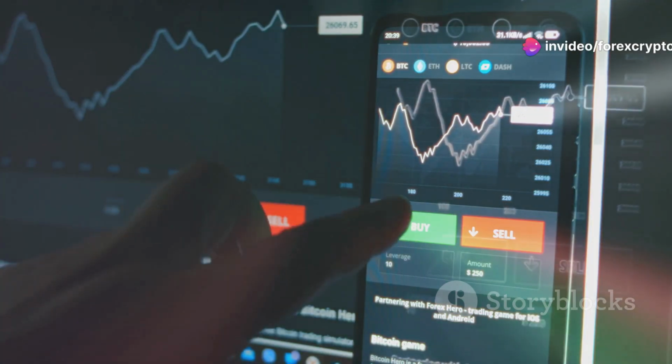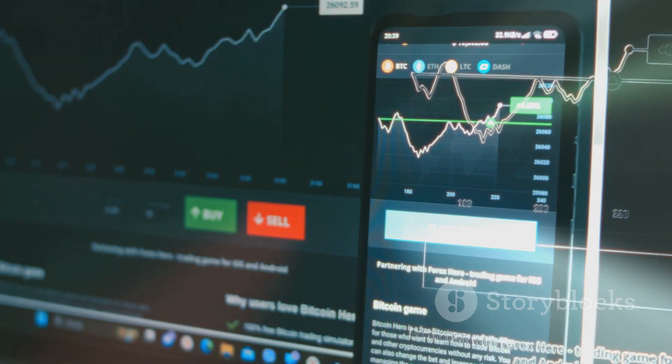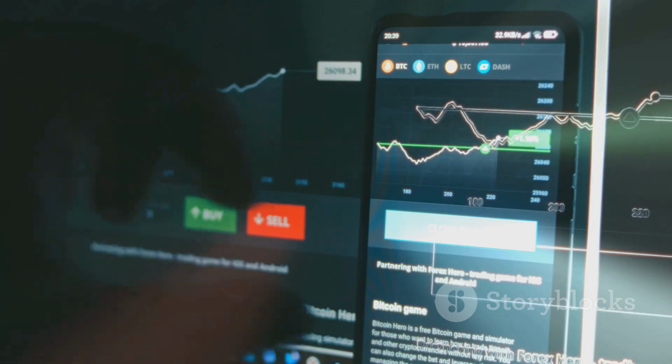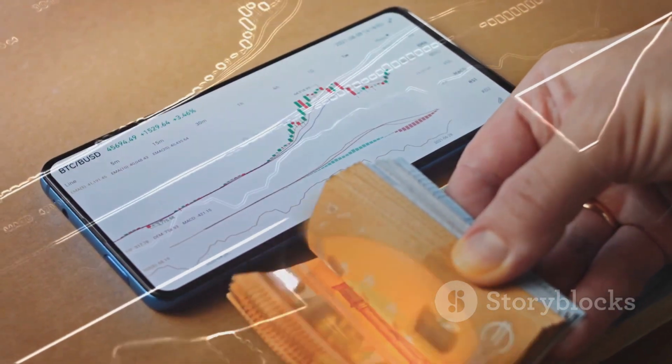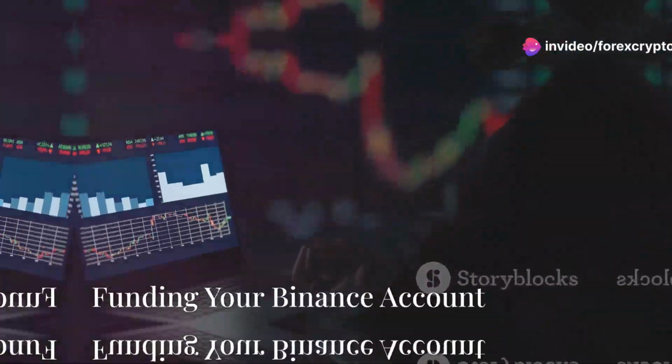Take some time to explore the interface and familiarize yourself with its different sections. The more you use it, the more comfortable you'll become. Don't hesitate to use the help resources available on Binance, such as tutorials and customer support, to assist you in your journey.